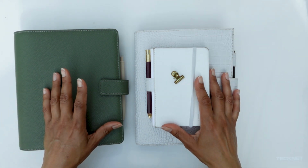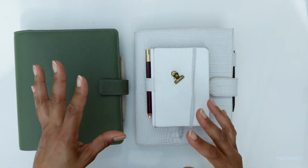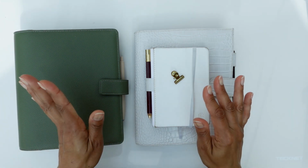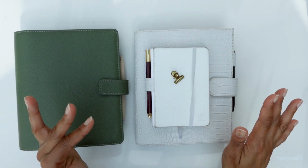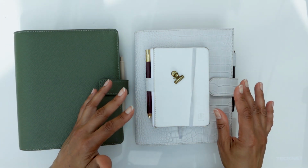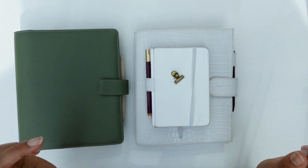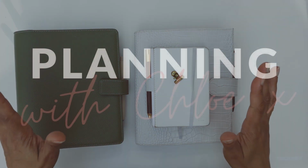Of my planner setup for 2025. I'm going to go through some of the things that have been working, some of the things that need maybe a bit of a tweak to see me through to the end of the year and get me back on track, and things that I will definitely be changing for 2026. So if that's of interest to you, keep on watching.